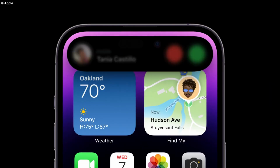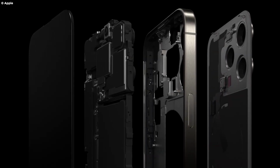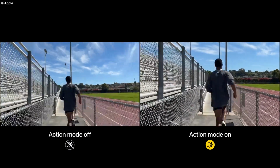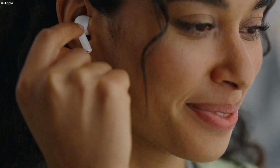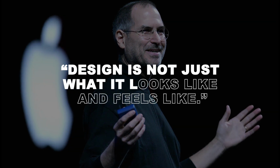From the design of its software to its hardware, and indeed, its packaging, the goal is to make complex technology accessible, intuitive, and aesthetically pleasing. This philosophy was famously encapsulated by Steve Jobs' statement that design is not just what it looks like and feels like. Design is how it works.